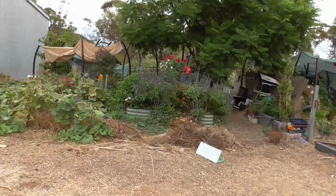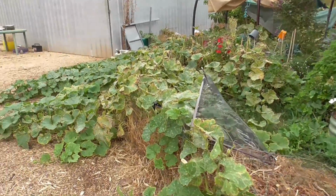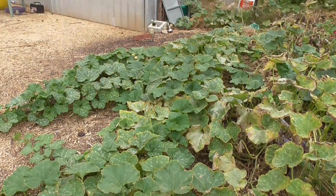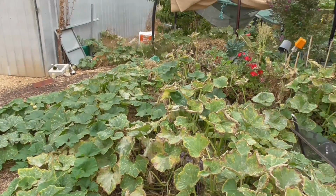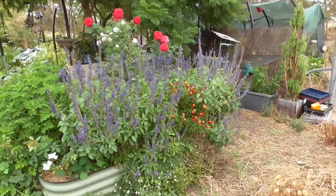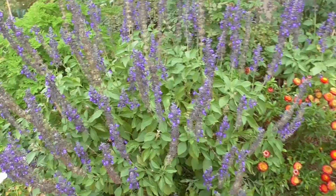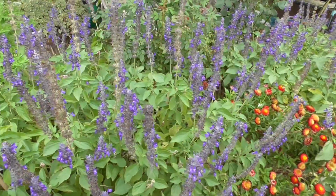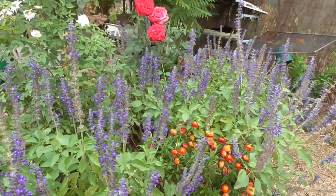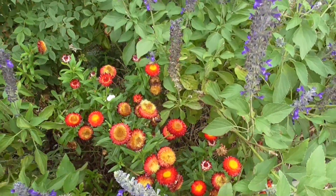Been doing some gardening today because I've been away this weekend, so I've just got stuff to do. But look at the pumpkins, just taking over the entire garden. So I've just let them ramble. And all the salvias are still going really well. In the flower bed, they just keep going and going and going. Just such a good, useful plant.